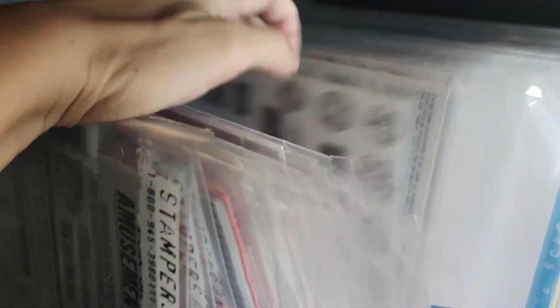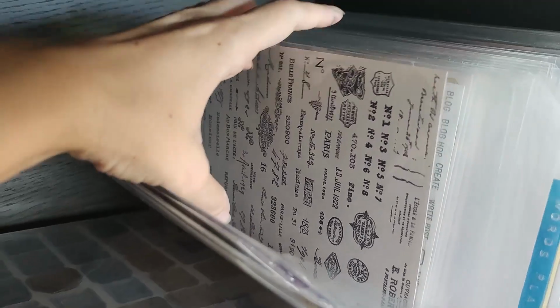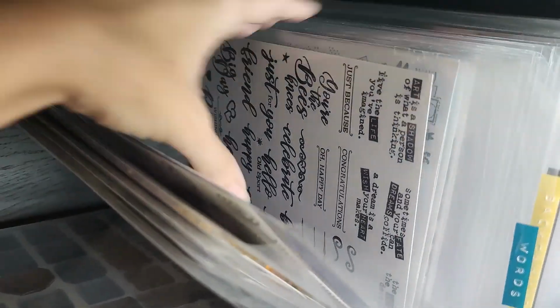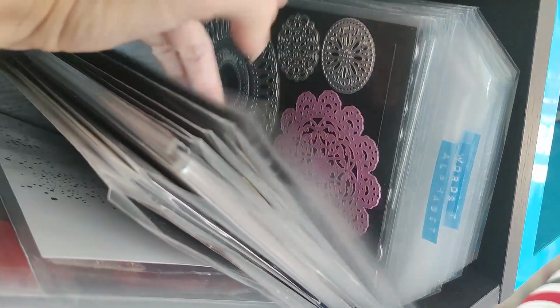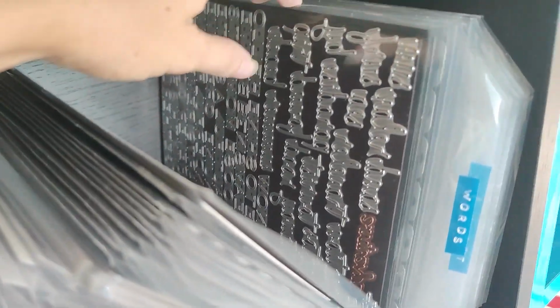Alphabet stamps, background stamps, and some butterflies, number stamps, and other. This background. Frames, splatters. Here are my dies for junk journal, envelopes, folders, frames, simple shapes, and other. Alphabet, some tags, some film frames, some words.